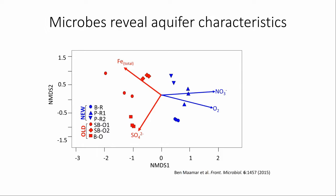And then plotted on top of this are concentrations of nutrients and major ions in the groundwater, and they point out the microbes that are interacting with these concentrations. So for example, on one side of this plot, you see iron and sulfate levels, and the microbes lining up over here are iron reducers and sulfate reducers. They're more prevalent in the aquifers that are older in age and less oxygenated. Okay? On the opposite side of the graph, you see high levels of nitrate and oxygen, and these microbes are denitrifiers and aerobic metabolism organisms.